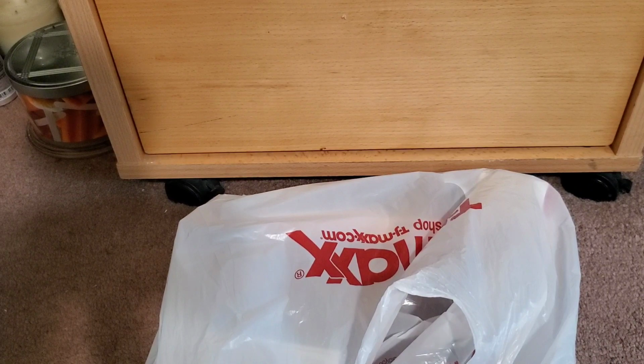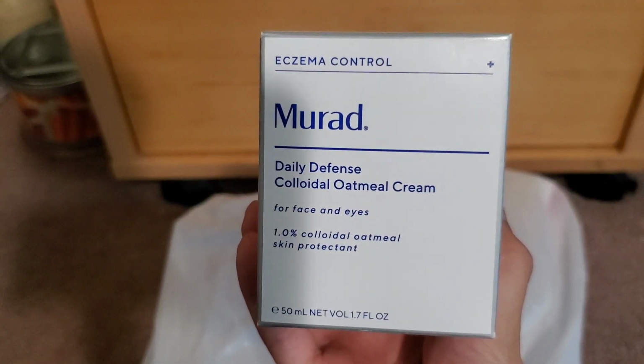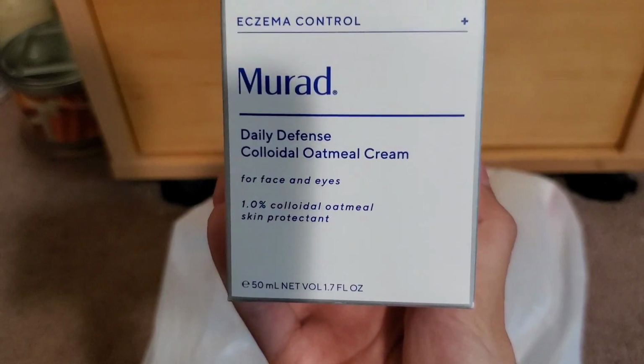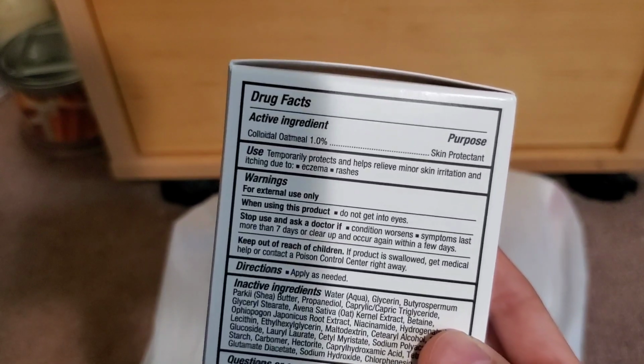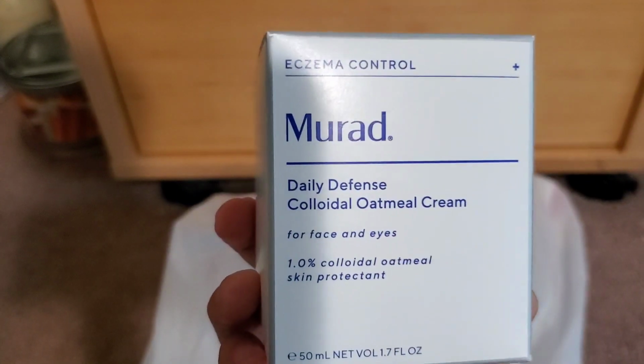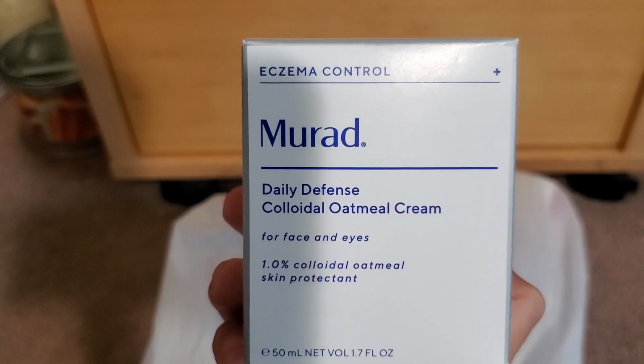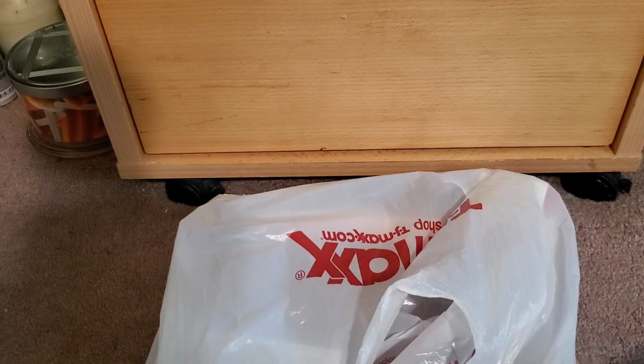Okay, the next item she found was this Murad line. I don't use Murad, but she told me that she likes using products with colloidal oatmeal, and she said that's really soothing, and it actually has it at 1%. So I think this is an airless pump. I opened this for her, and it didn't look like it was used, so we got one of those.